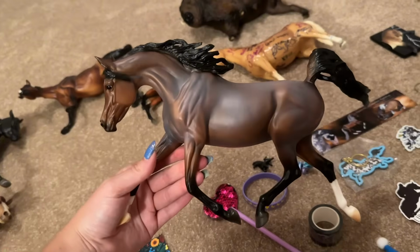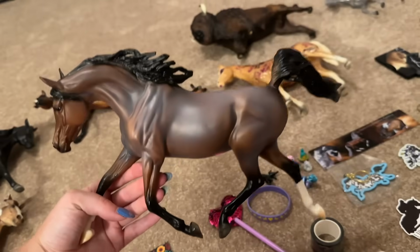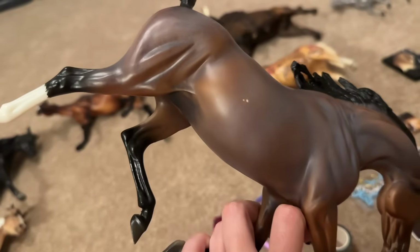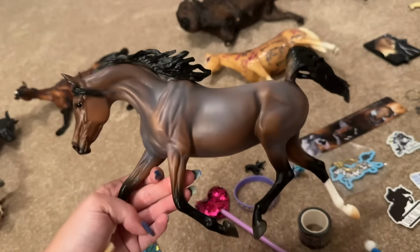So yeah, I think I might eventually get into photo showing. I say that, but it probably won't happen. So this side is really, really gorgeous. Again, the camera is not doing her justice right now. But who knows? Maybe I can touch this up enough to be presentable. But if not, totally fine. I have enough Arabians, and I'm just happy to have her on my shelves.